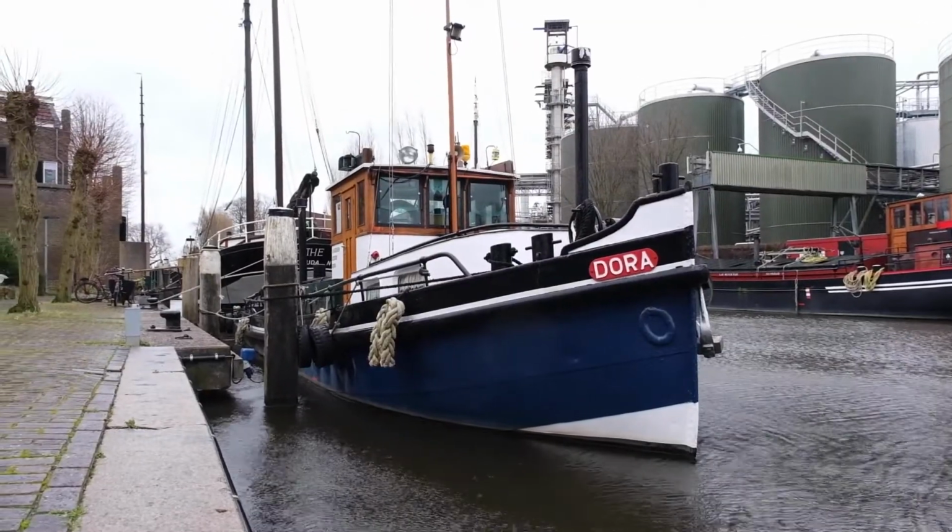It has now started to rain hard, so I'm trying to head inside and check out one of the museums they have in Gouda.